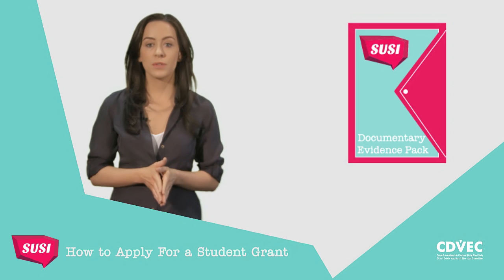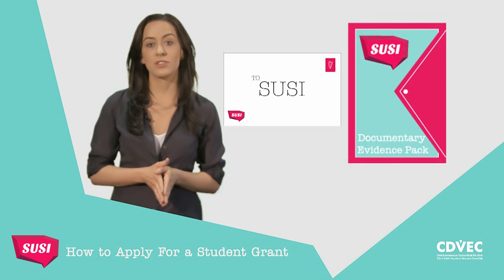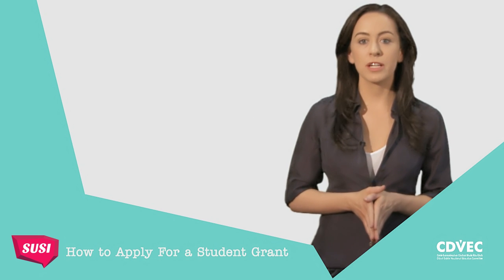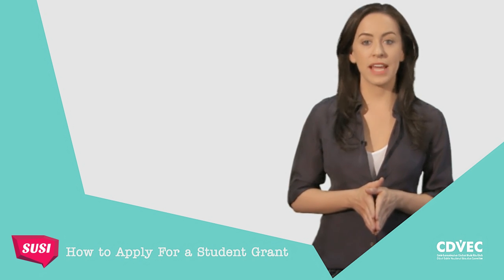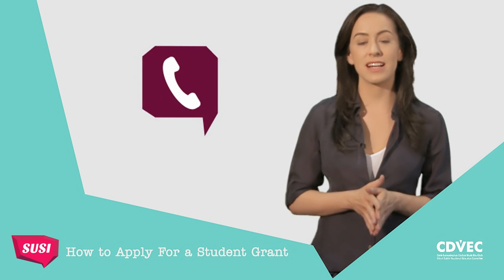The pack will also include a pre-addressed envelope to return photocopies of documents to SUSI. Remember, you won't need to submit them until you hear back from SUSI regarding your eligibility to progress to the next stage of the process. If you are having any difficulties, the SUSI support desk for email and telephone queries is there to help.